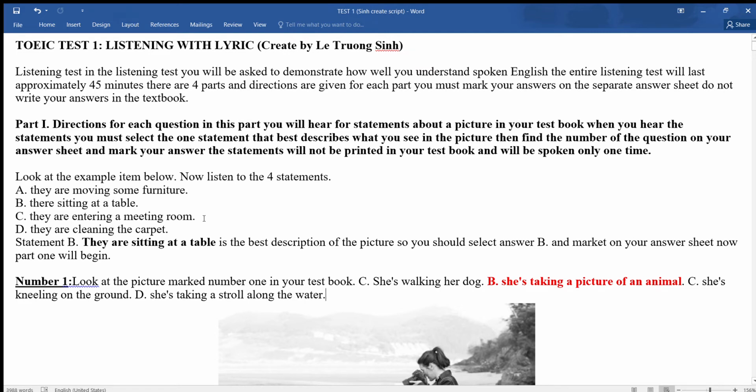Now listen to the 4 statements. A. They are moving some furniture. B. They are sitting at a table. C. They are entering a meeting room. D. They are cleaning the carpet. Statement B, They are sitting at a table, is the best description of the picture, so you should select answer B and mark it on your answer sheet. Now part 1 will begin.